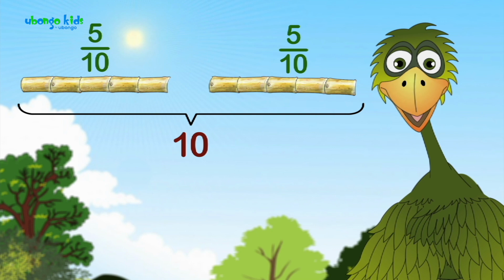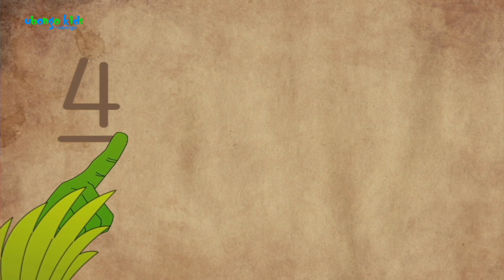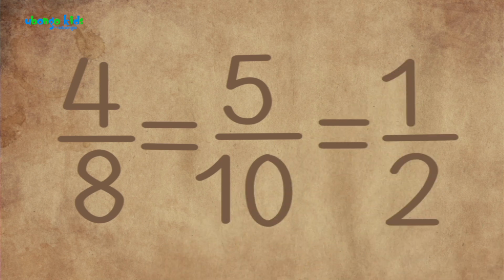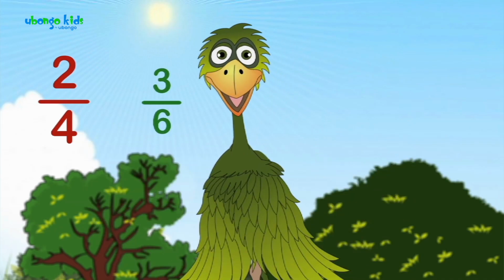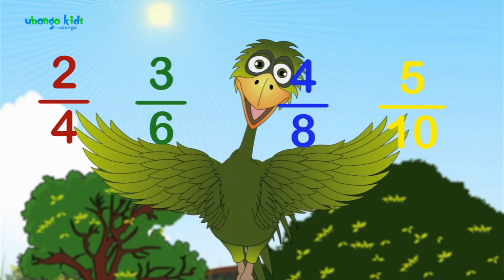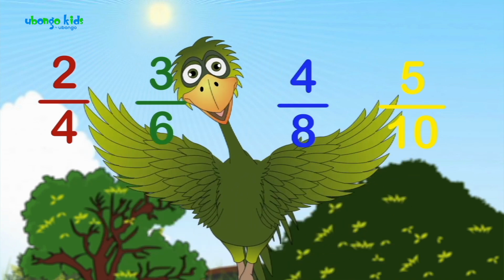So you see, since the pieces were the same length but had different numbers of segments, 4 eighths of this piece was the same as the 5 tenths of that one. And they are all 1/2. So we call them equivalent fractions. 2 out of 4, 3 out of 6, 4 out of 8, 5 out of 10. In the end, they are all the same. In the end, they are all 1/2.